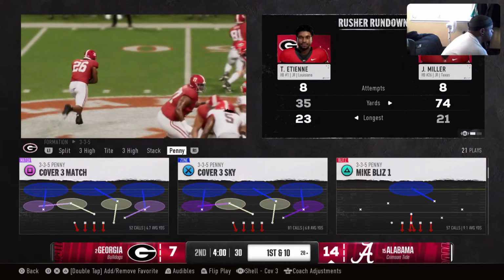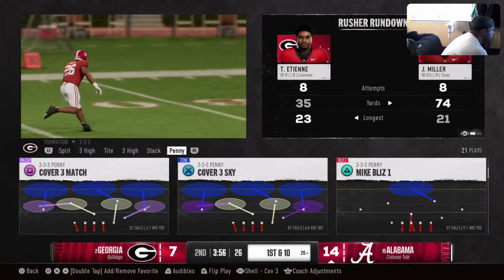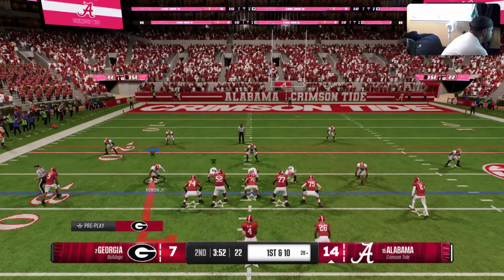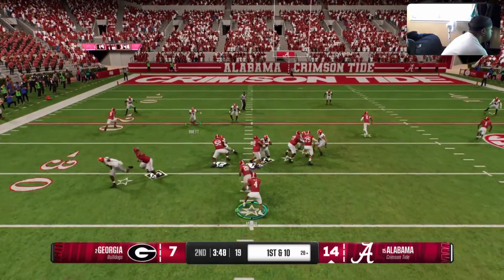When something works that well, you might as well go right back to it. I mean, they showed no indication that they could stop it. I like to go back to it and hurry up. Get to the line of scrimmage quick, run it again. This Alabama offense is clicking. They're set up with another first down.